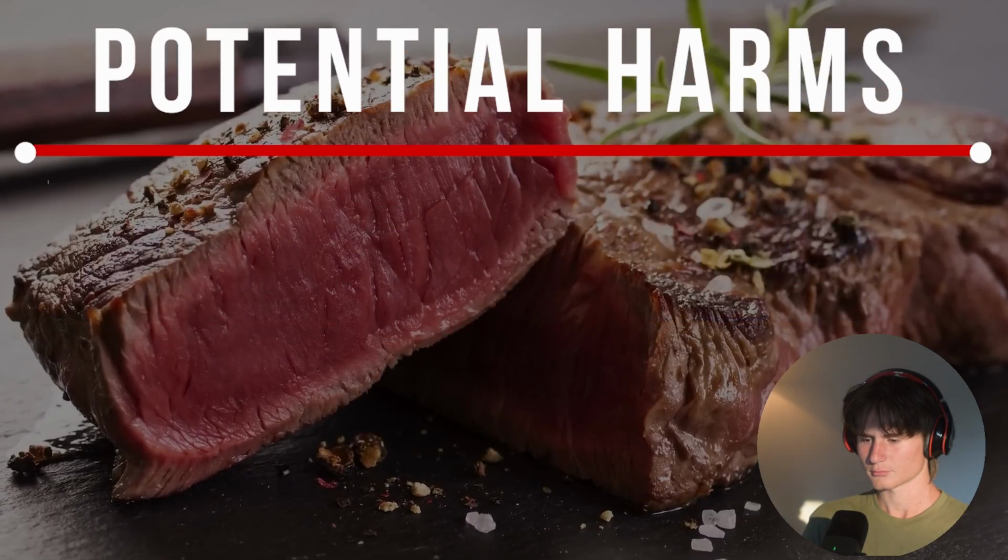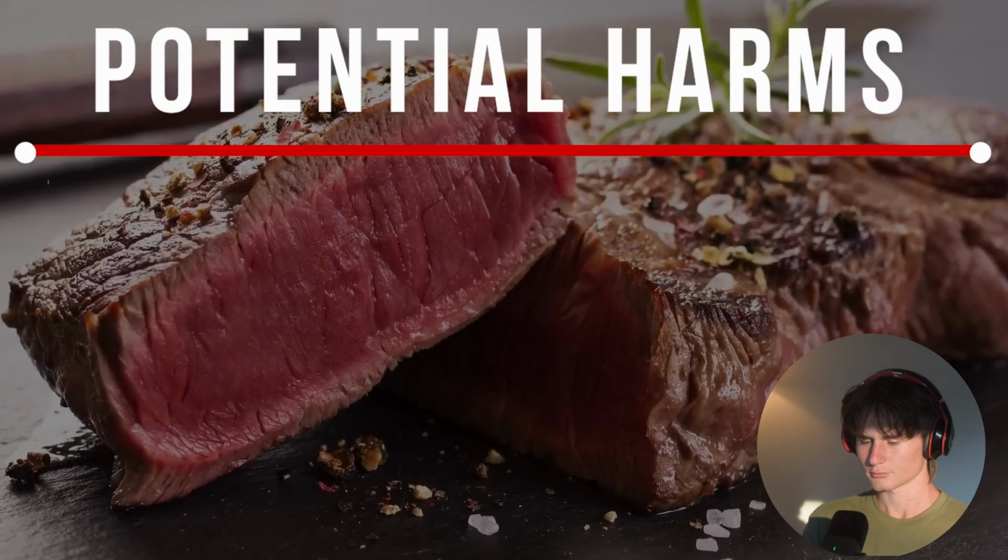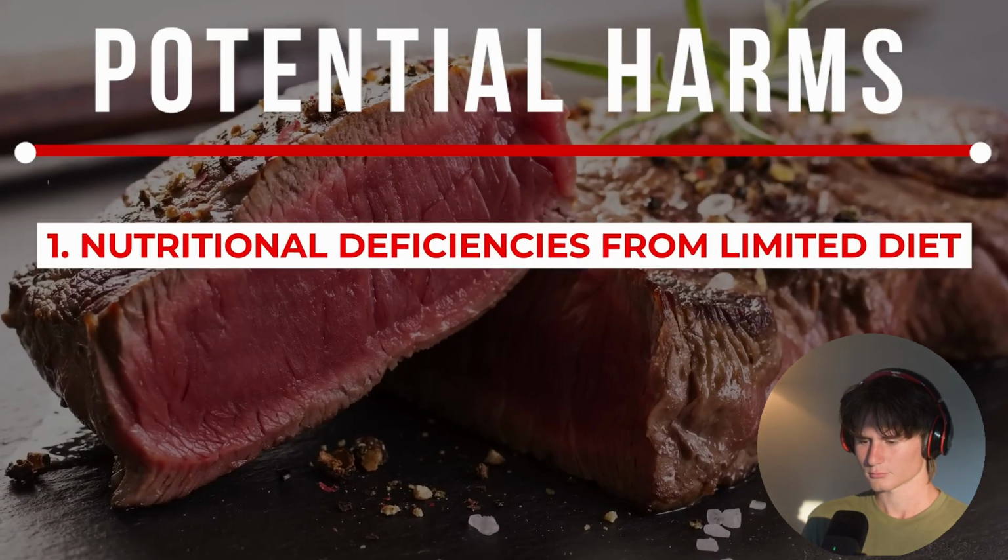Some harms that can stem from following a ketogenic diet: nutritional deficiencies from cutting out large food groups. You can become nutrient deficient no matter what diet you're doing. In fact, I would argue that you are less likely to become deficient on a ketogenic diet because the most low nutrient foods typically tend to be processed carbohydrates. And so when you're eating primarily fat and protein, you tend to be consuming more nutrient-dense foods.